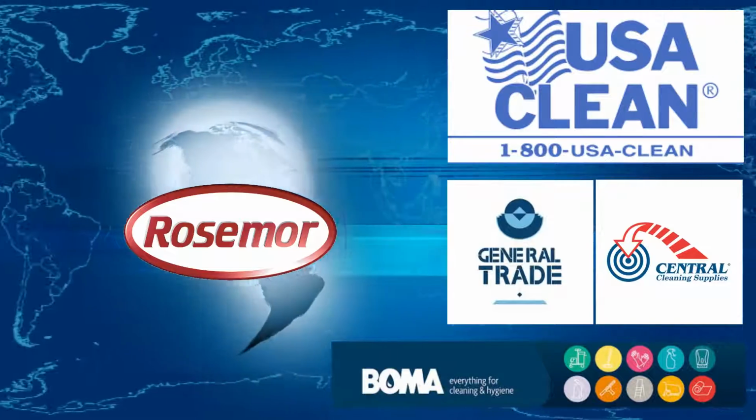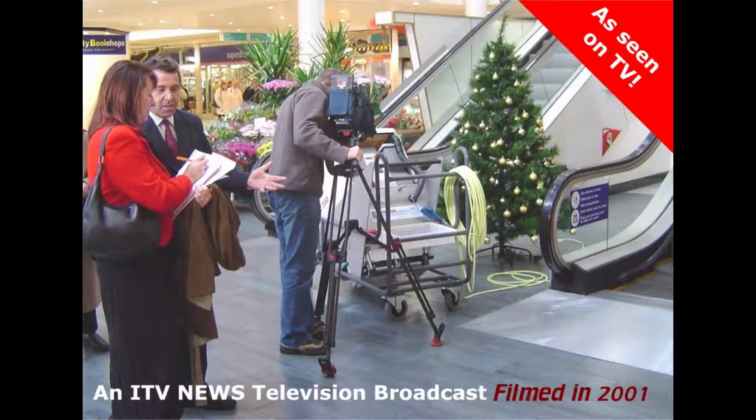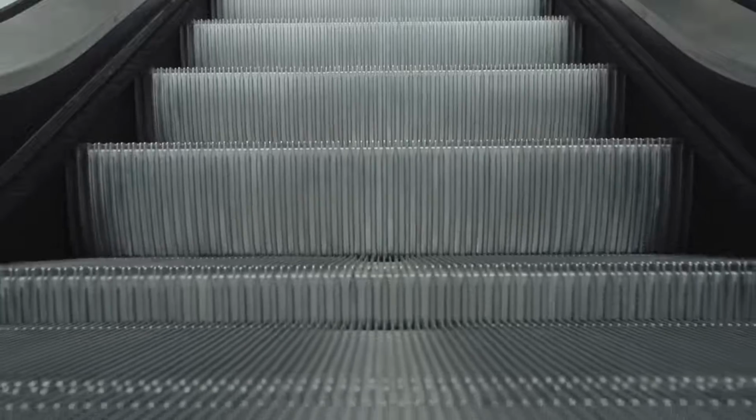Rosemore have been supplying cleaning equipment globally for over 35 years. They were the first company to release the Rotomac, the original automatic escalator deep cleaning machine, capable of simultaneously cleaning both the vertical riser and horizontal tread of an escalator step.